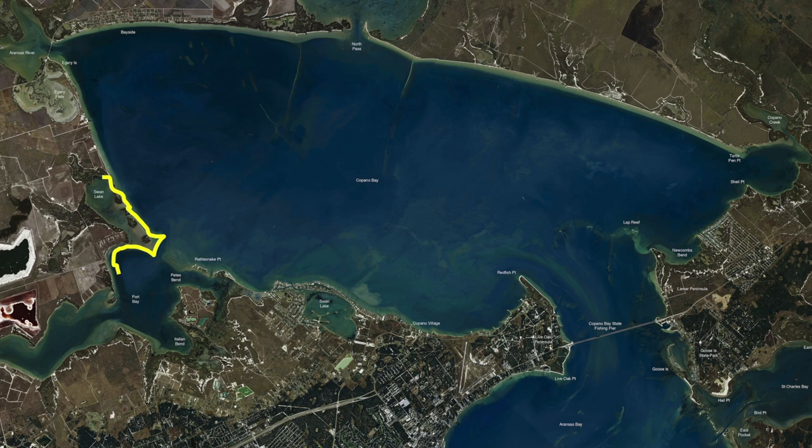Working all these edges, looking for your bait. Again, I can't express to you how important the majors and minors are, and having yourself set up in particular areas whenever those bite frames are getting ready to kick off, either before, during, or after. You just want to be in an area where you can take advantage of that. Look for your bait.